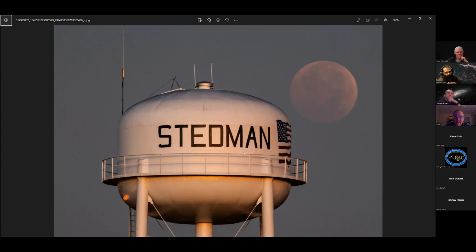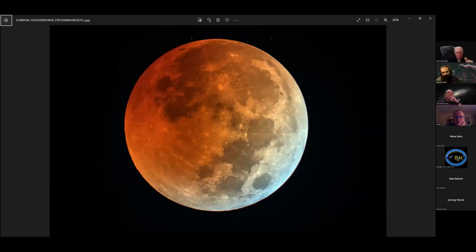Beautiful. The first one you showed, and it's Johnny, right? The first one you showed, what's your exposure there? Like how long did you have to sit on it? It was about 2 seconds at f6 with the 14-inch Meade. That's just an ISO 400, I think, something like that.